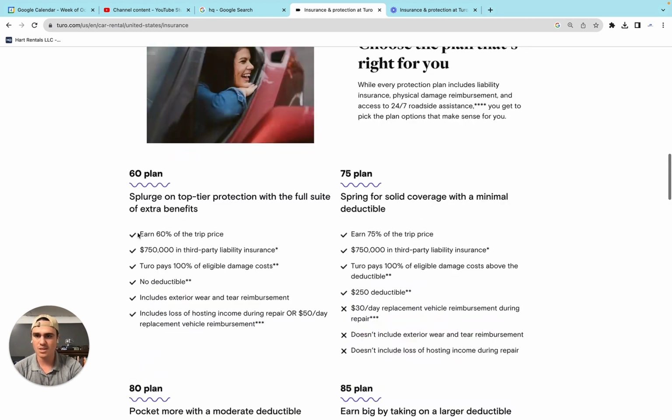So let's start with the 60 plan. 60 plan, obviously, you keep 60% revenue, they keep 40%. There's $750,000 in third-party liability insurance. That's for all of them, so that's nothing special. Turo pays 100% of eligible damage costs. That's for all of them, nothing special. The things that are special are these 3 things down here.